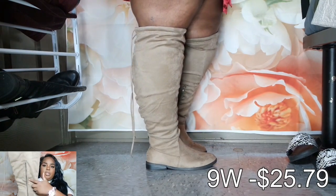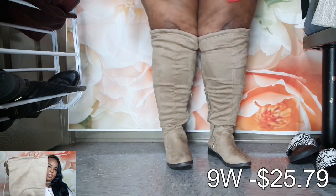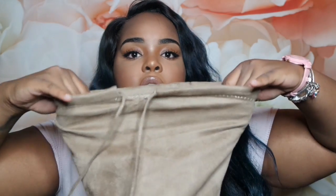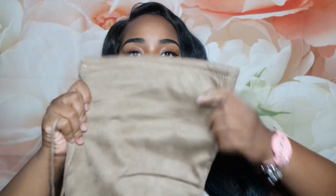The zipper comes about to the middle of the boot almost, and then it has a drawstring in the back. I will say when I wore these, it does kind of slide down. According to Passion Jones, you can wear some knee-high socks and that will stop the slippage of your boots. So I'll have to try that. And the inside is just this padded material, and these stretch a lot, but they're already wide, so you're good. You just pull them up and tie them and zip them and you're good.